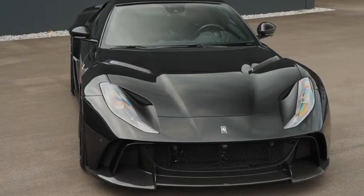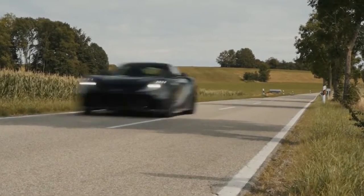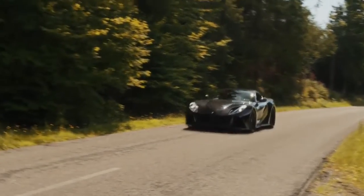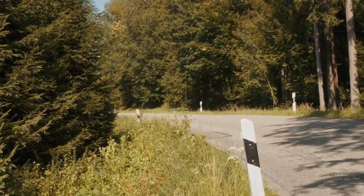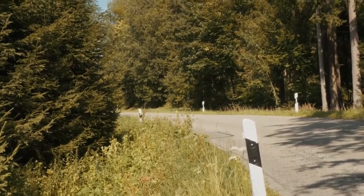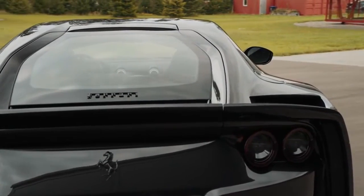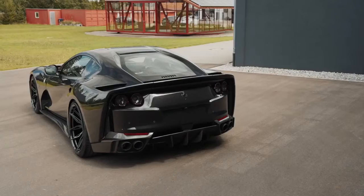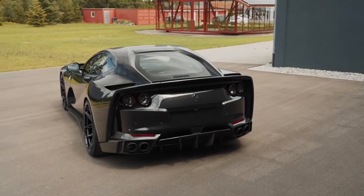Last month the tuner introduced a sprightlier version of the 812 Competizione, increasing power to 854 horsepower while adding a gold-plated exhaust. Ferrari is currently working on a replacement for the 812 and is using Ferrari Roma to test the V12. The new supercar could produce more than 830 horsepower from the factory, offering Novitec and other tuners a new starting point to develop their future creations.